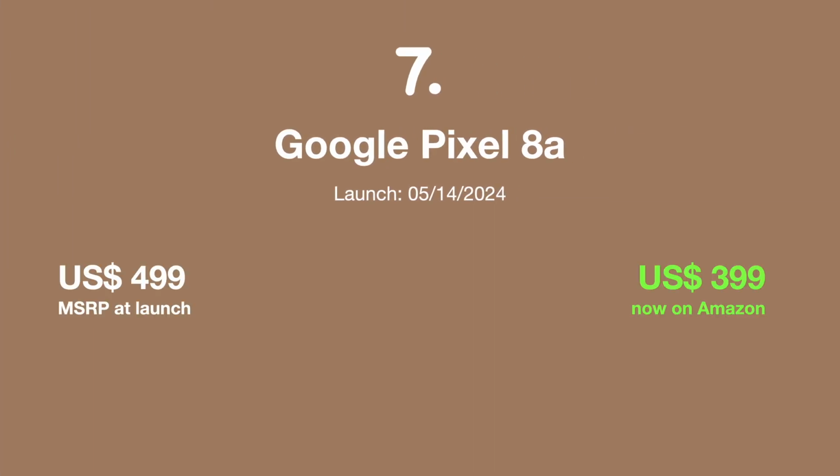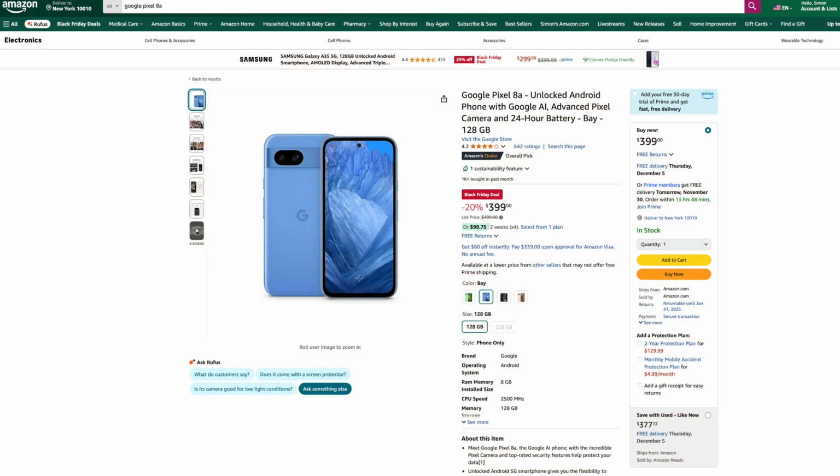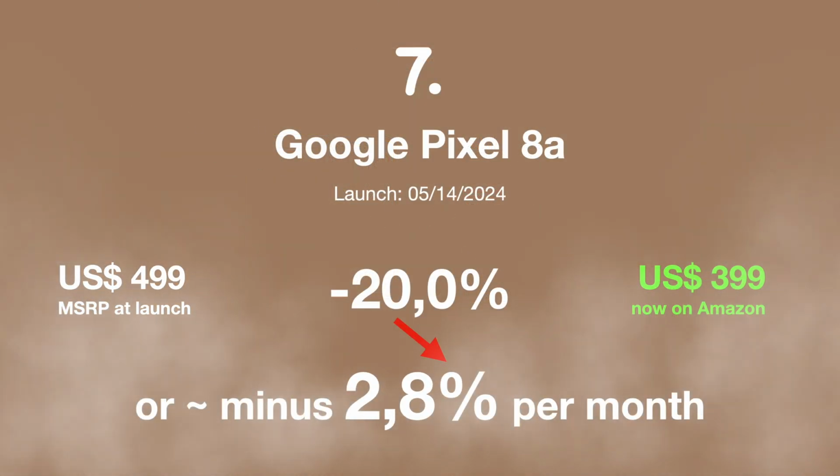Okay, next in line we have the Pixel 8a, which came out back in May for a launch price of $499. That same phone can be had new for $399 today. That's decent savings in my opinion.